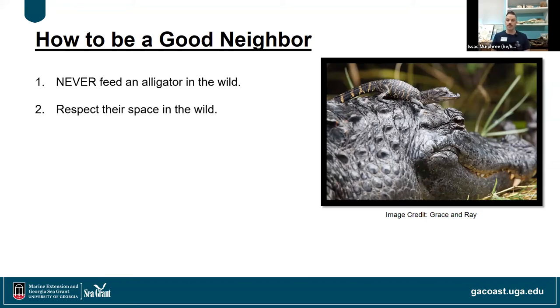Number two, respect their space in the wild. Usually this is very simple, just don't get all up in their business. They're definitely not going to get up in your business if all things are right and they haven't been fed. So you just don't want to harass them at all. And it is illegal to interact with them and touch them if you don't have a permit for scientific research or something like that. Just respect their space and they will respect yours as well. Don't swim where you know gators are present. 9 times out of 10, they're not going to bother you at all if you get in the water with them.